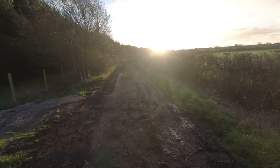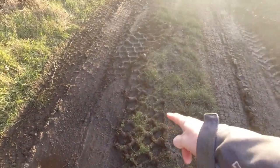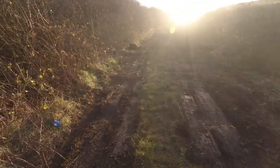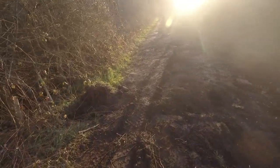I was just going to have a quick mooch to see how badly they've got stuck again, because I just think it's crazy. You can see here, look, this is when the big truck comes up. That's their grips on the big truck that comes to rescue him. Look at it. What on earth? There's hardly any tread left. It's been destroyed.